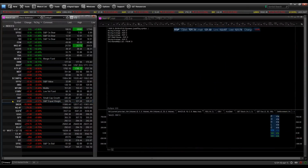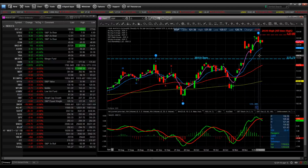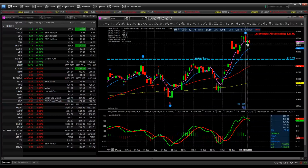Even the equal weight S&P, you can see, is in the green year to date, which is more value. This is the S&P taking away the weighting of the large FANG stocks. Okay, so when you look at it, you can just see that we're here.